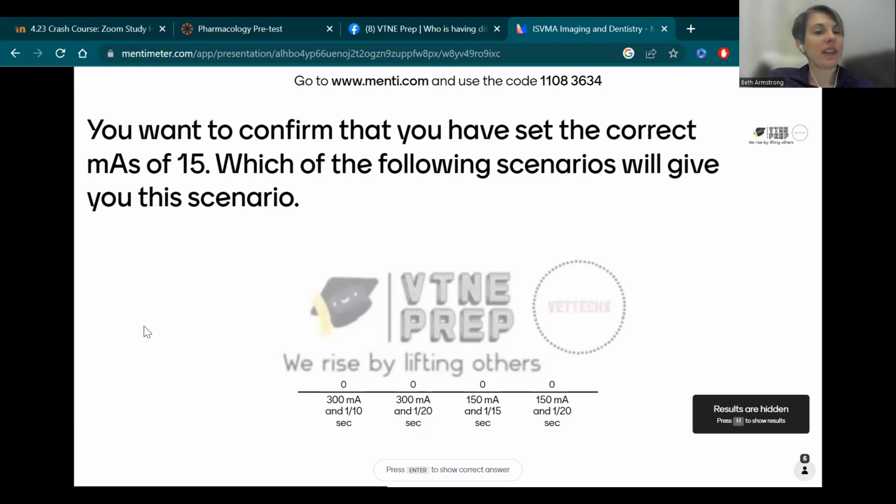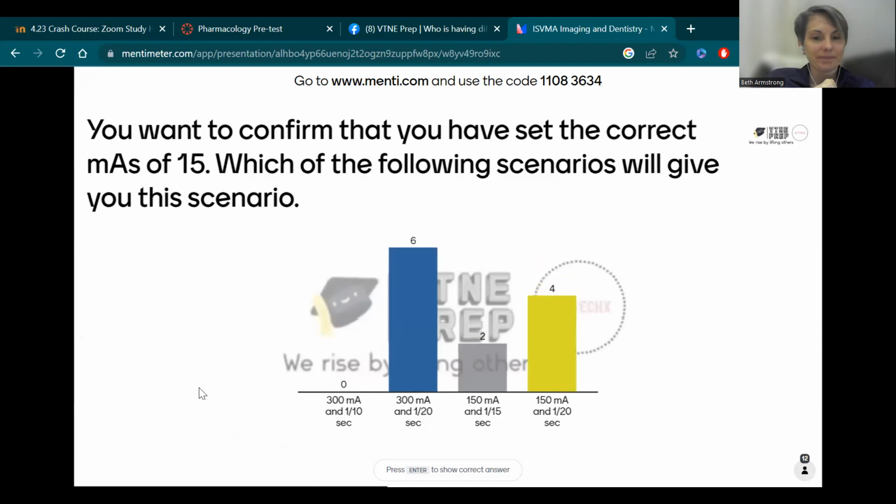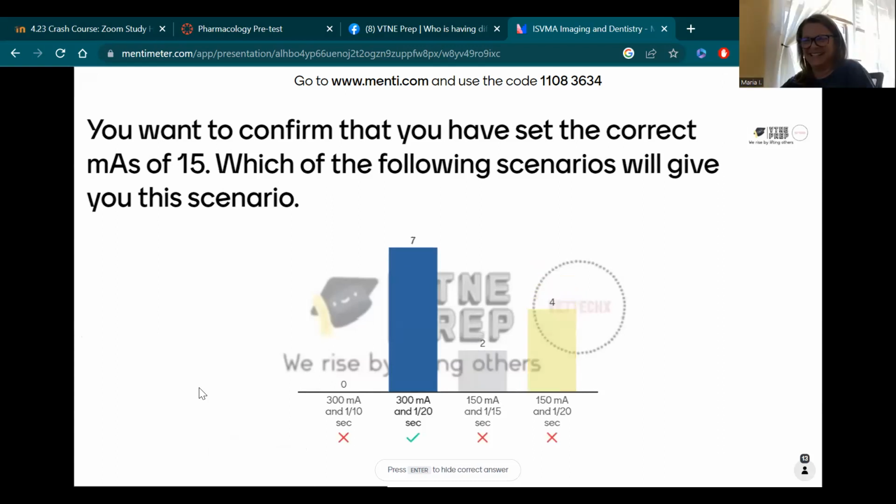So remember what our milliamperage per second is, right? It's milliamperage per, meaning divide, by second. I think I got it. That's how I learned, by making a mistake. Yep. All right, let's see. All righty. Yes. So the answer here is the 300 MA with the 1/20th of a second.